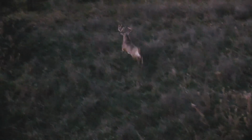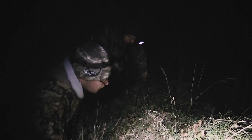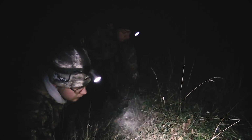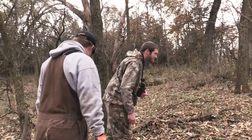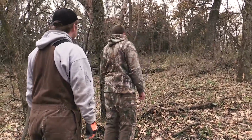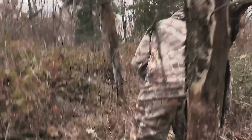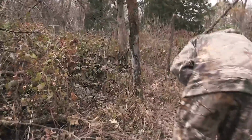I ended up hitting him low, and we tracked him for about 500 to 600 yards, and we weren't able to recover the buck, and it's definitely been eating at me. I've been beating myself up pretty bad, to be honest with you. It's not a good situation to be in. You never want to make a poor shot on an animal, but that's the reality of hunting, and it happens.